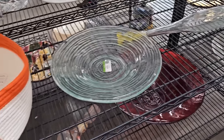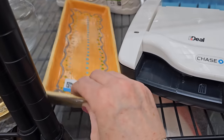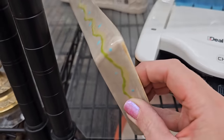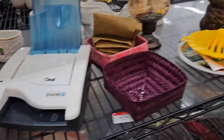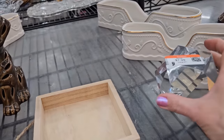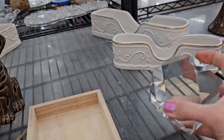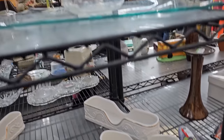Making our way down the row, more lovely big console bowls. This looks to be hand-painted, somebody's project, a little tray, ceramic dog. Ooh, look at this, a big faceted paperweight. I'm just checking to see if there's an etched maker's mark on the bottom. It is $8.